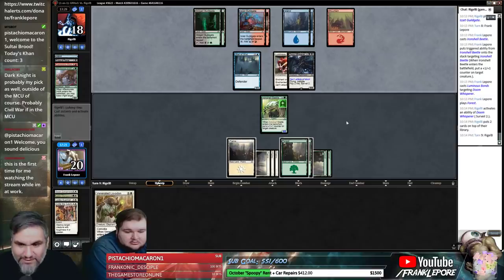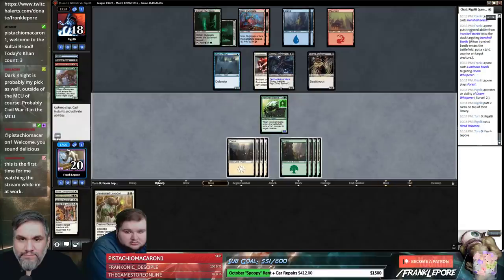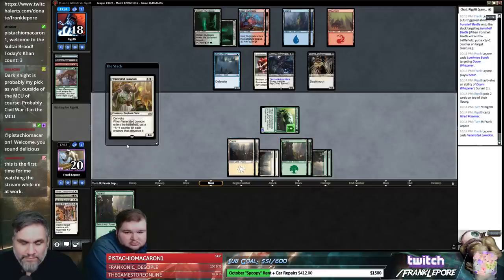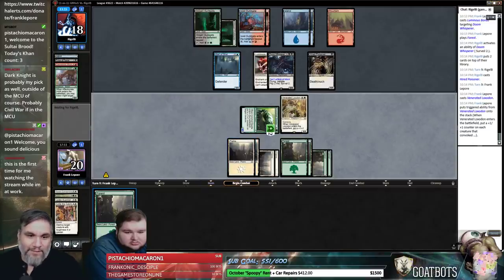Wow, they just kept both cards on top? Yikes. Okay, this is a lot of lands here. I feel like I'm just scooping. Yeah, this hand's pretty rough. Some stay dry while others feel the pain.